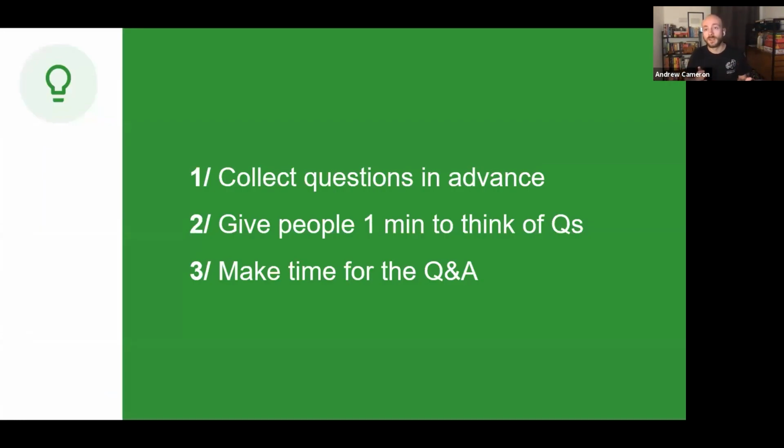So to sum that up, here are the top 3 tips for a successful Q&A. You can collect questions in advance from people. This could even be before the presentation, or you can collect them during. And a top tip here is that you can pre-seed or put in some of your own questions if you're worried that people might not have the courage to put them in themselves. That really gets the ball rolling if you put in those dummy questions.